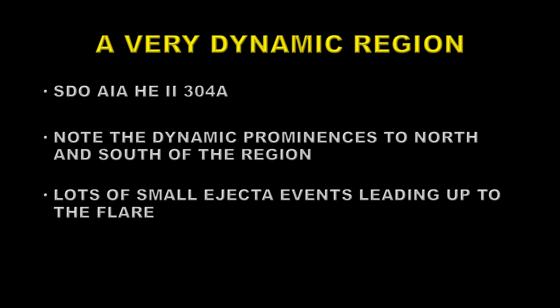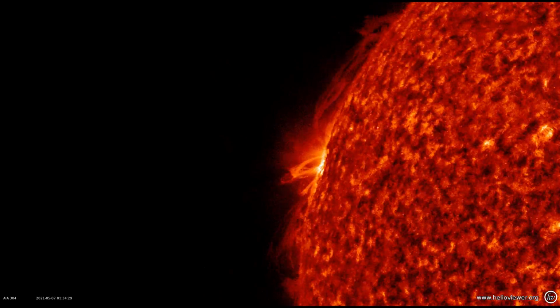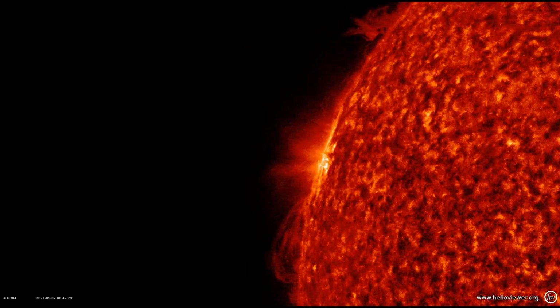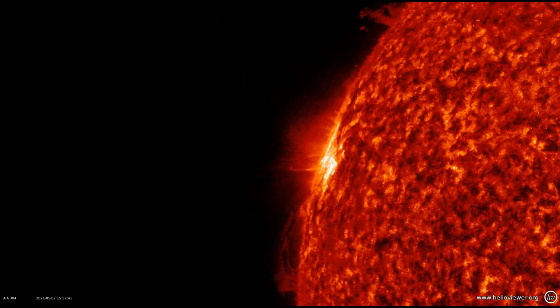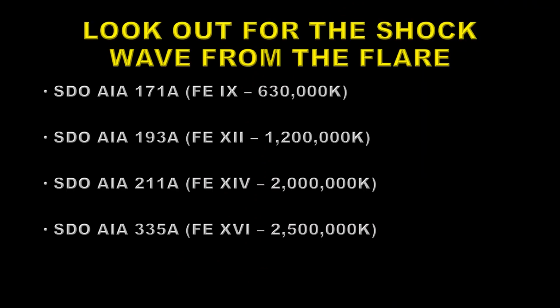By looking at just the helium-2 304 channel, we can see that it's a very dynamic region. Note when you look at the movie that there are prominences both to the north and the south, and they're very, very dynamic. They're moving around all the time. There's also lots of small ejecta events in the heart of the region itself. The helium-2 line is an intermediate transition region line.